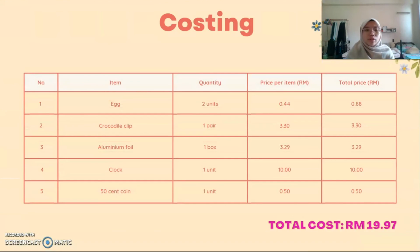Okay, so next is the costing of this project. The amount of egg used for the electrolyte is 2, which costs 88 cents. Then the crocodile clip, aluminum foil, clock, and 50-cent coin. So the total cost for this project is 90 ringgit and 97 cents.